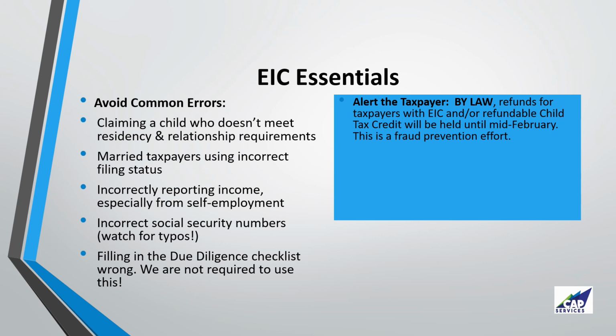Please do not. We should also notify the taxpayer that by law, refunds for taxpayers with the Earned Income Credit and/or the refundable child tax credit will be held until mid-February. This is a fraud prevention effort.